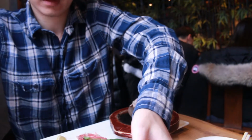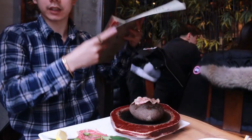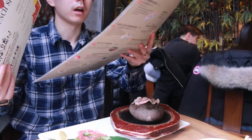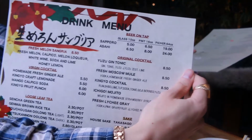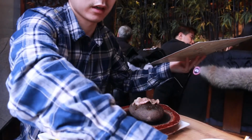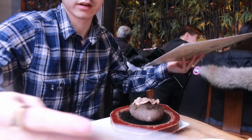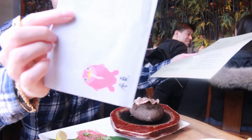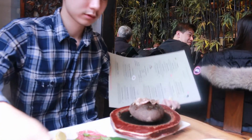So, a recap here. You have a drink menu. Didn't get any of those things. Super cool presentation for the napkin. The branding.